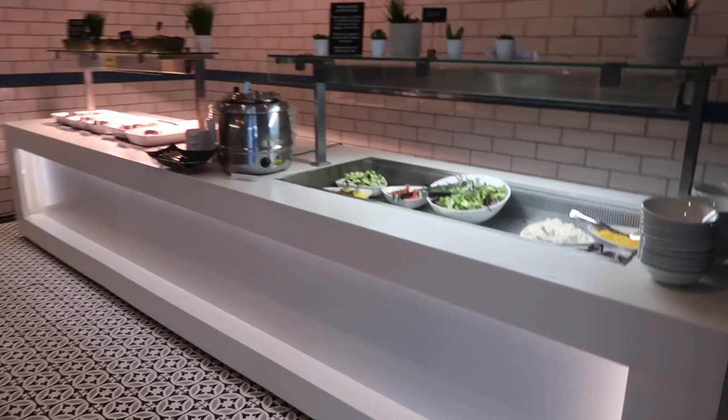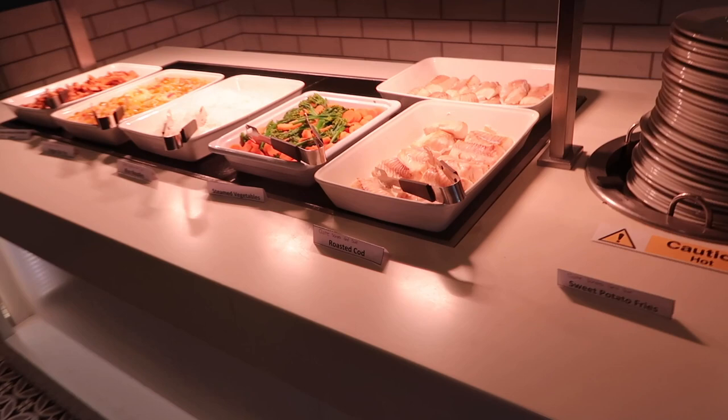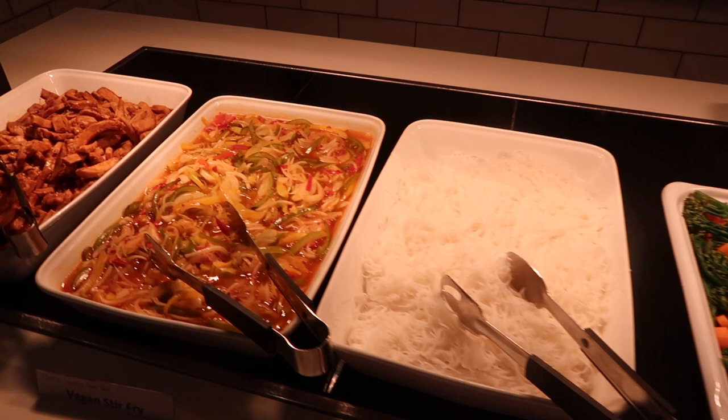I thought I'd bring you in here quickly and just show you the kind of food that you can expect if you come next year. There will be a next year. But a lovely salad bar. There's always soup. And then lovely choices. We've got some cod today, steamed vegetables, noodles, a vegan stir fry, and some chicken strips in red wine sauce.